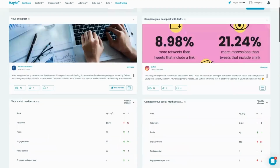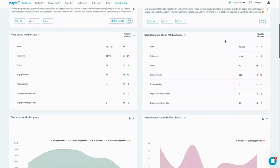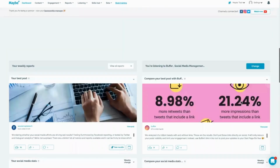And then you can start to understand what's working for you versus, say, another university. It could be, say, I don't know, Glasgow University. For them, they would be here. Glasgow University would be here. And then they can start to look at where they rank versus them. They can start to look at the followers, the posts, the engagement rates, the posts per day, the engagements per day, what works for them, hashtags. And this is all about learning how to get better at social.